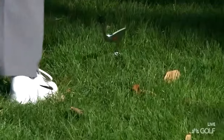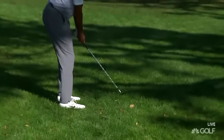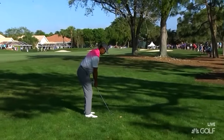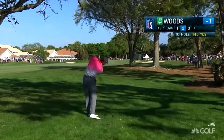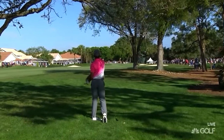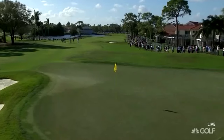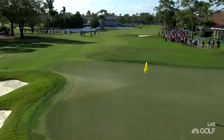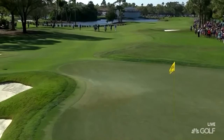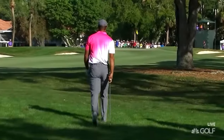Now, back to that right rough. Phil, how's that lie looking? Lie's not bad. He's got a clear shot up and over some trees, so he's going to have to knock it up in the air into the winds. Controlling this distance might be an issue. 140 yards back to this hole location. Just goes to show you how important it is to find the fairway here on the 13th, even though it's not a very long hole.